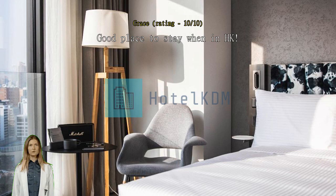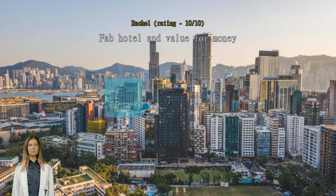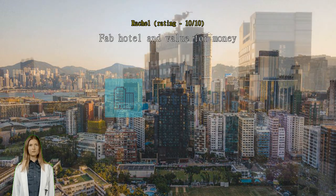Fab hotel and value for money. This hotel is in a great location and it is easily walkable everywhere. It is also very clean and the staff are fantastic. Would definitely stay again.